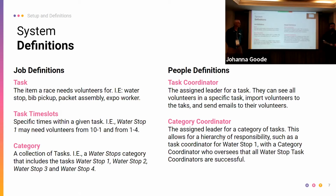And then the category would be the category of water stations. That's going to be that overall umbrella that all of a certain different stations might fall under. And so with that, you can have task coordinators and category coordinators. The task coordinator goes with the task. So they are going to be the coordinator at water station 1.